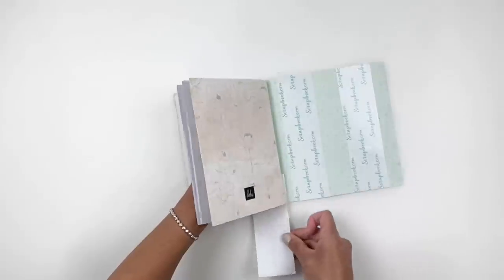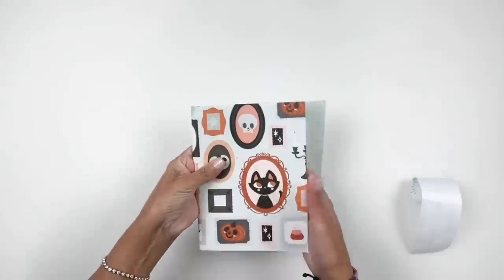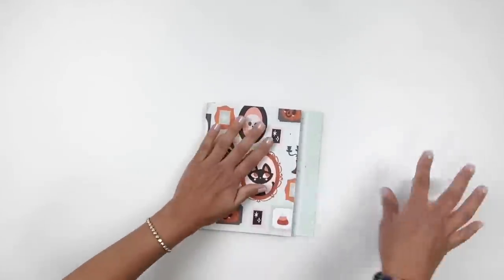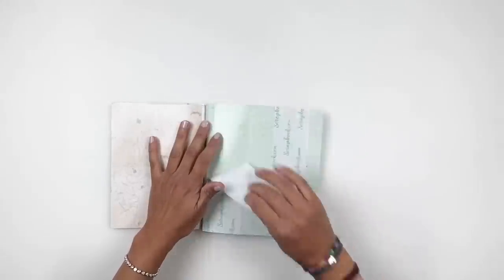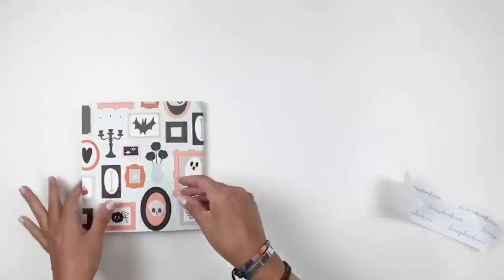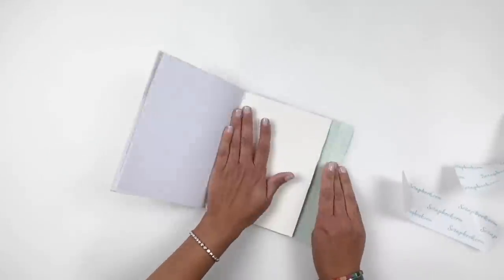And if you're not a fan like me, you can get rid of them literally with an X-Acto knife and a ruler. It's really easy to do, but it does take time. So that's why I did it off camera. But if you aren't sure how to do it, there's so many videos on YouTube that share how to trim down a notebook. But anyways, now that it's trimmed down, I can stick down the paper to my notebook.